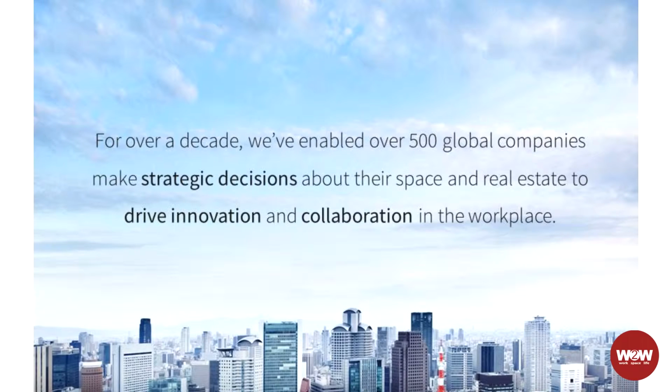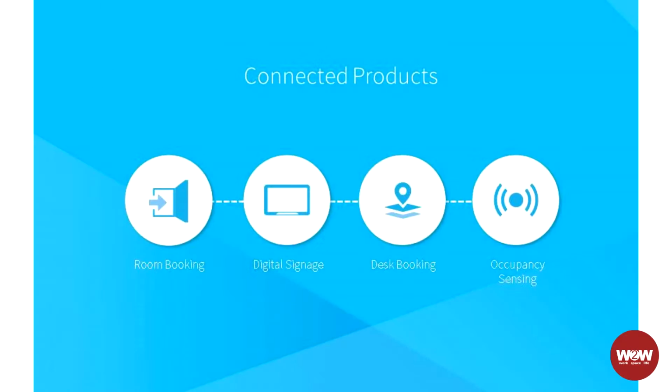So these are the bits that we do, connected products and tying it all together. Effectively, this is the piece that we're really focusing on today about understanding occupancy of buildings.